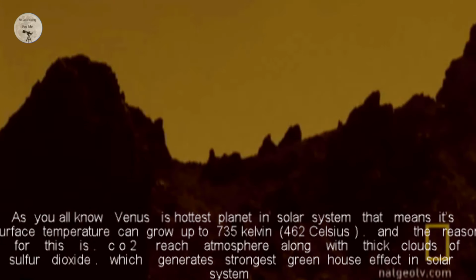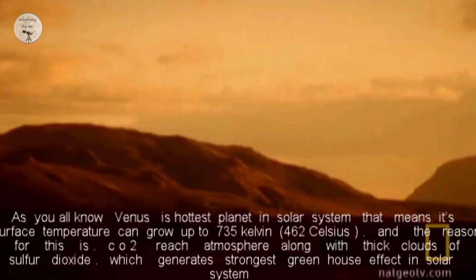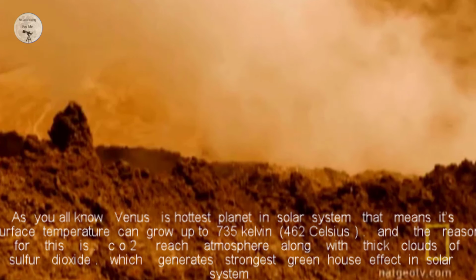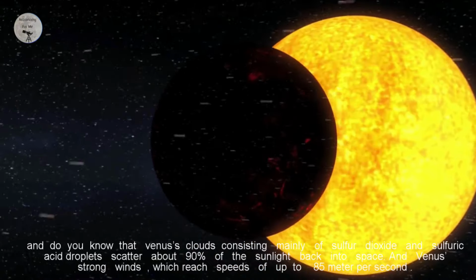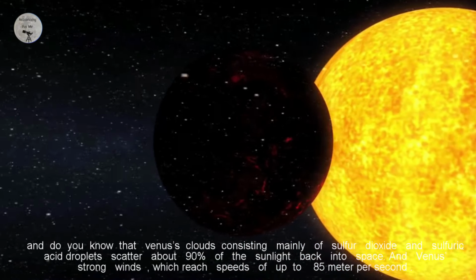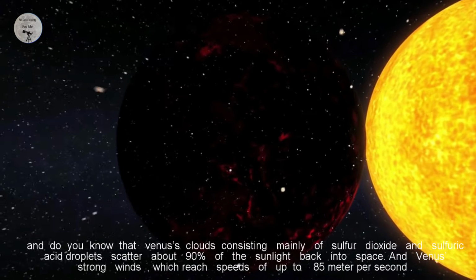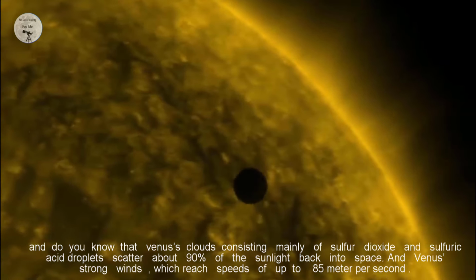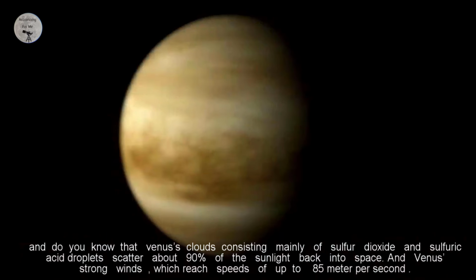And the reason for this is the CO2 rich atmosphere along with thick clouds of sulfur dioxide, which generates the strongest greenhouse effect in the solar system. And do you know that Venus's clouds, consisting mainly of sulfur dioxide and sulfuric acid droplets, scatter about 90% of the sunlight back into space. And Venus has strong winds, which reach speeds of up to 85 meters per second.